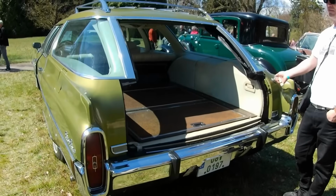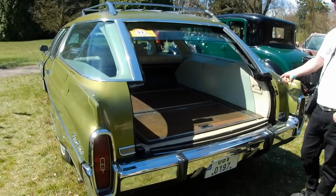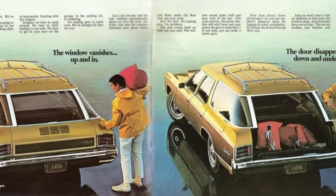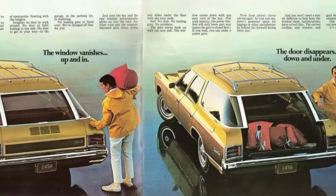Such a design created unrestricted access to the luggage compartment. Along with the powerful engines and cool styling, the clamshell tailgate was one of the most popular features of the Vista Cruiser.